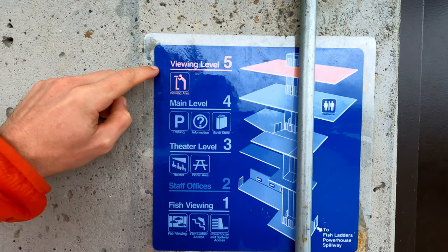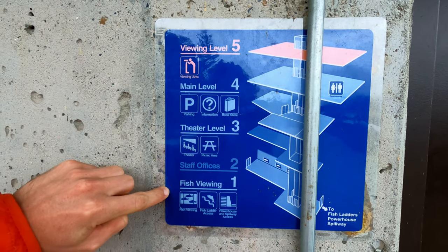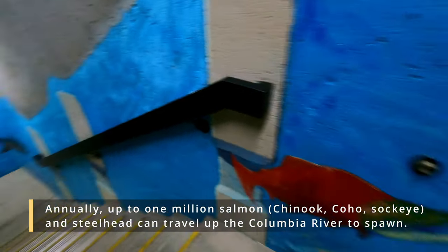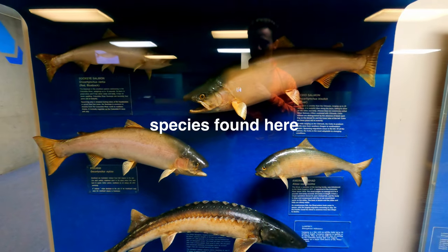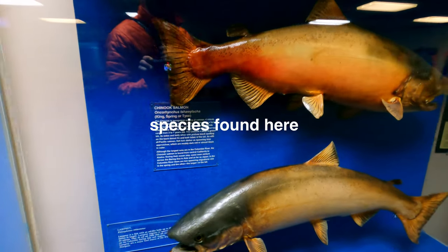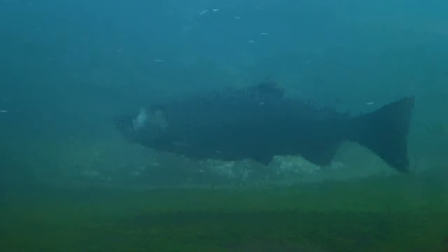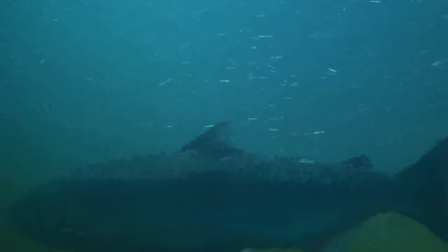So the very nice lady at the front desk of this visitor center explained how there are five levels. The coolest thing that this serves is that this is a fish ladder. So this is how salmon and multiple different species of fish make their way past the dam and further upstream. See if we can see any fish climbing up the ladder. That was pretty cool.